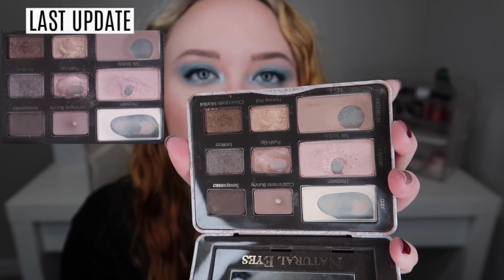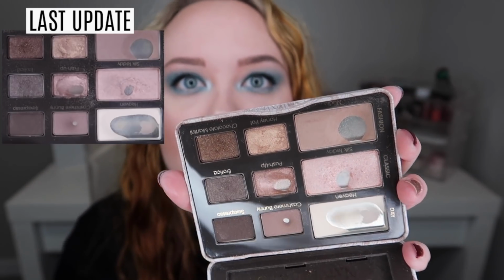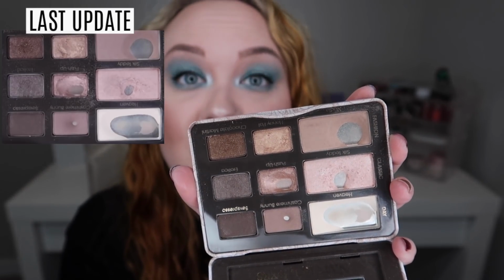There is pretty significant side pan. I mean, maybe not super significant, but a good amount of side pan in this shade right here, which feels really, really good. This is, I think, the oldest palette in my collection as of right now, and this is another product that I just kind of think it has seen its time in my collection.